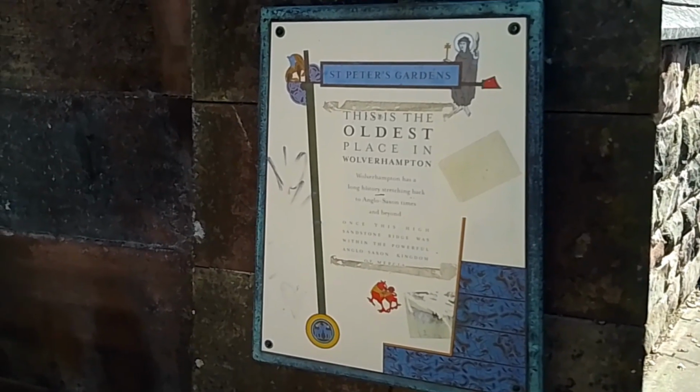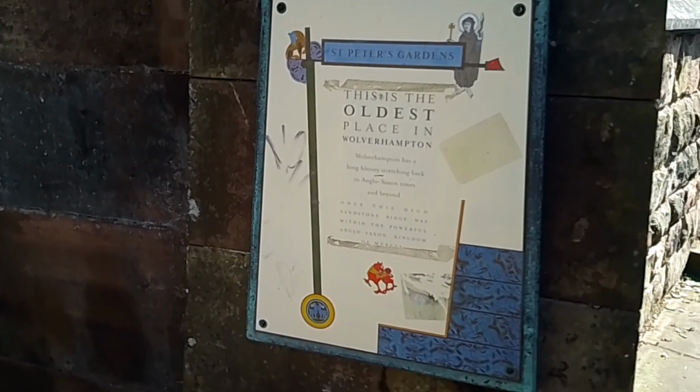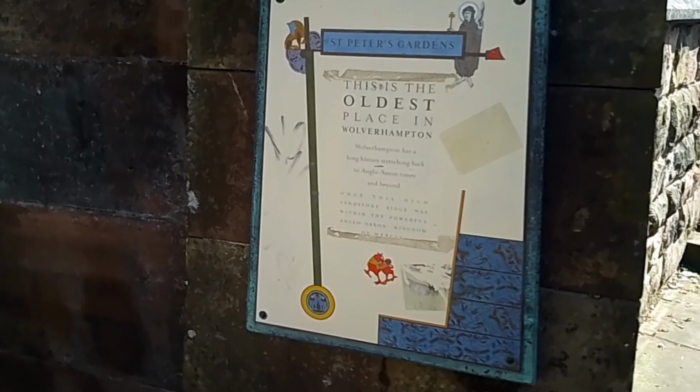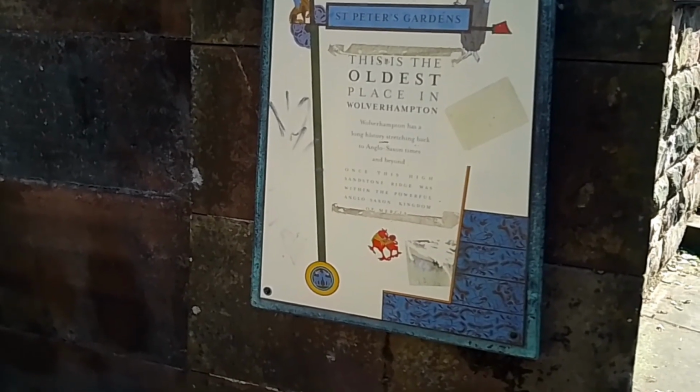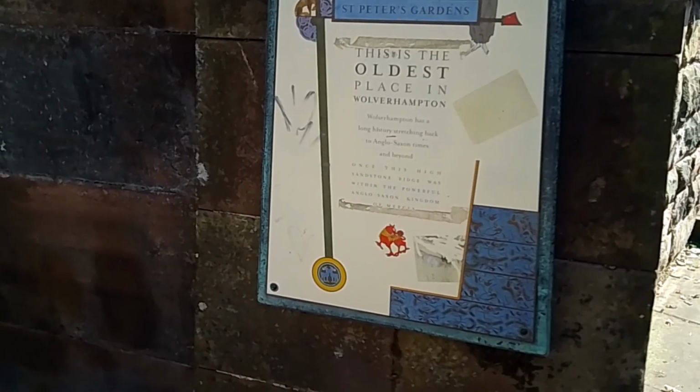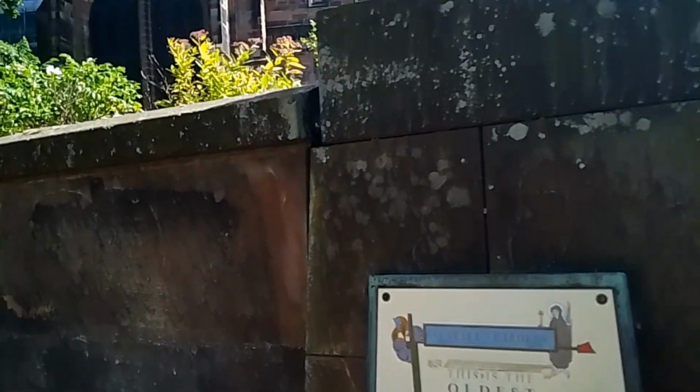Well, this is the oldest place in Wolverhampton. Wolverhampton has a long history stretching back to Anglo-Saxon times and beyond. Once this high sandstone ridge was within the powerful Anglo-Saxon kingdom of Mercia. The church.